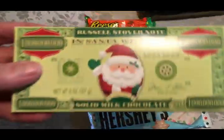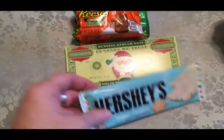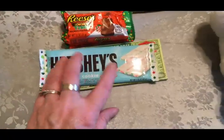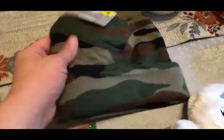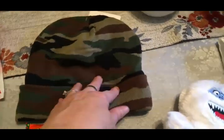Some of this chocolate, Russell Stover's Santa chocolate. And then this Hershey's sugar cookie cookie bar. I don't know if he needs another hat, but everybody can use another stocking hat. So I picked him up this camouflaged hat for his stocking.